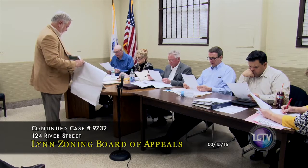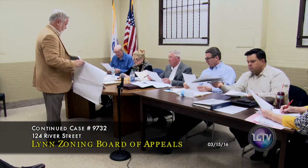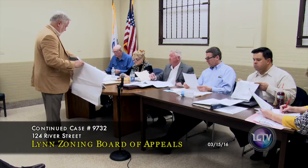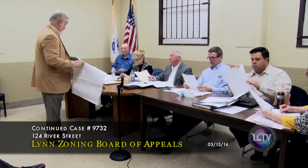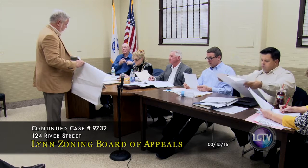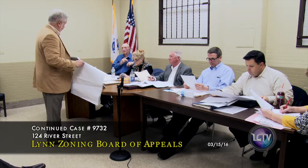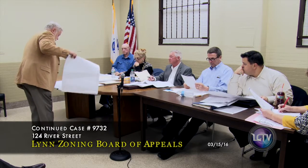The new survey plan is basically showing the location of the parking spots, which are 5 feet off the adjacent property line. It also shows a drainage or landscaping berm element that we're proposing to put along the property line to further prevent any potential water going over in that direction. Those are the primary drainage elements.